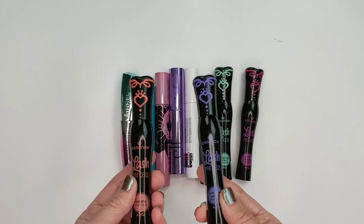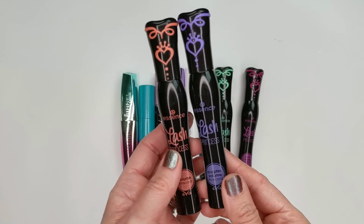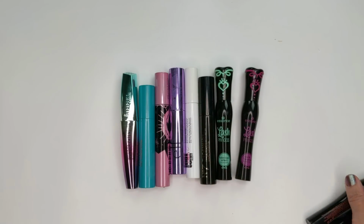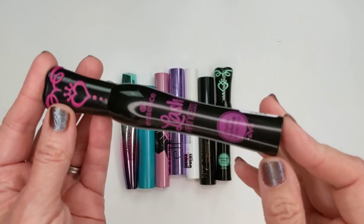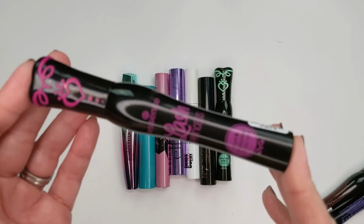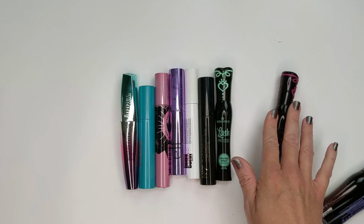I'm just trying to use up some of these before I open them, but Essence had sent me all of their Lash Princess versions along with the new one that they have. So this one was the Lash Princess Curl and Volume Mascara, which to be honest with you was not my favorite. I wanted to love it because I love Lash Princess, but it just didn't give me enough length and volume. So I'm not going to be repurchasing that one.